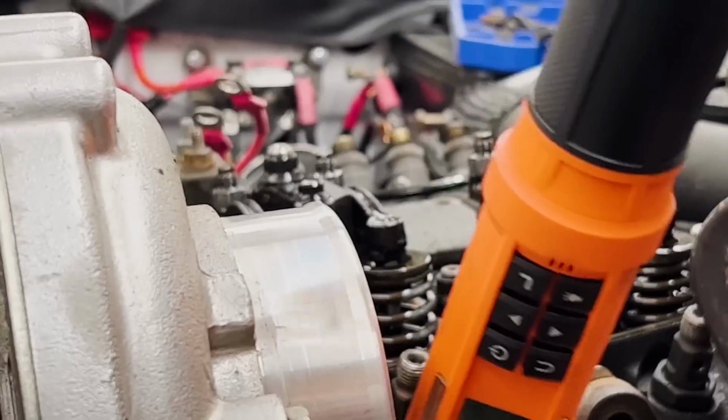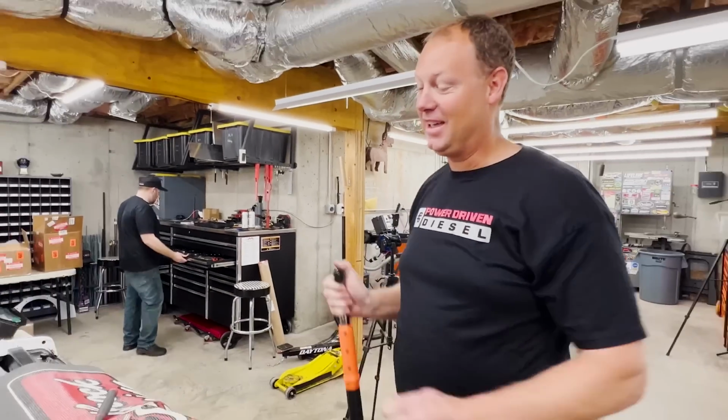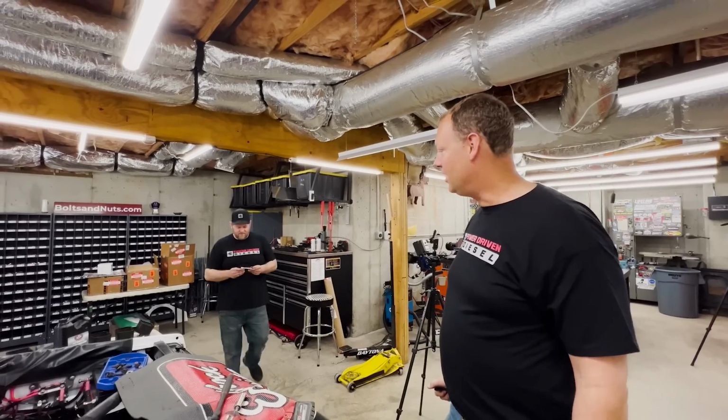Come on, reach this thing like this. Extension. Yeah, we need an extension. There could be arguments that with the extension, it's going to affect your torque. People are going to say it. That's the best we can do. It's good enough for who it's for. Yeah, in the lab of Finnegan's Garage, this is what we can do.